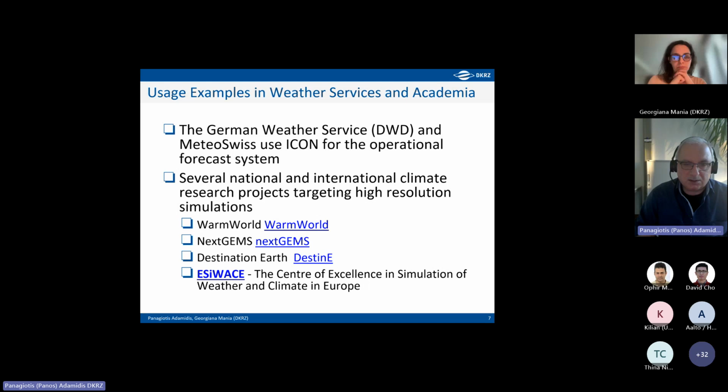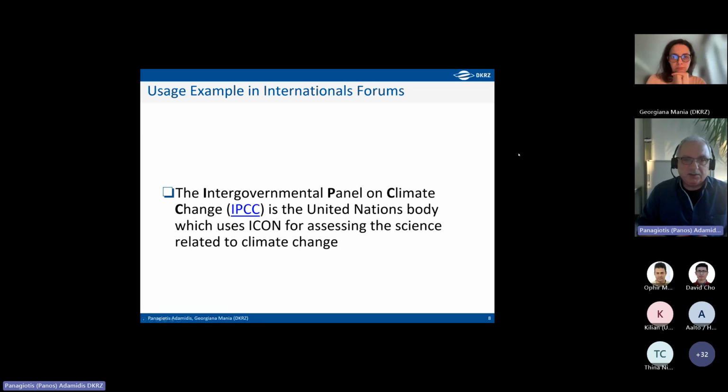And these projects are dealing more with high-resolution climate simulations. So what this is, we will see soon. Apart from this, ICON is also used in the IPCC runs. So the IPCC is the Intergovernmental Panel on Climate Change, which is the United Nations body which uses ICON for assessing science related to climate change.